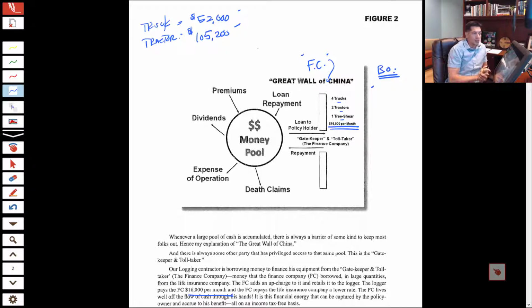So, a couple things. Number one, the finance company has inserted themselves between the business owner and the pool of money, and what they're doing is taking a fee or charging that interest, and they're making a great profit off of it. And what Nelson is going to show us is, let's take over that financing function for these vehicles, and we can start to retain that and create our own wealth. He's going to look at what it looks like when we start to self-finance these trucks and tractors. Got it? Okay.